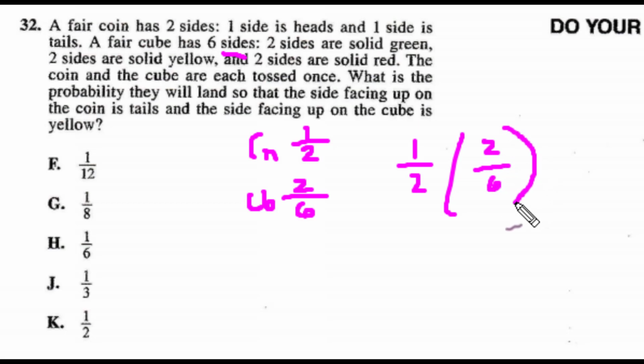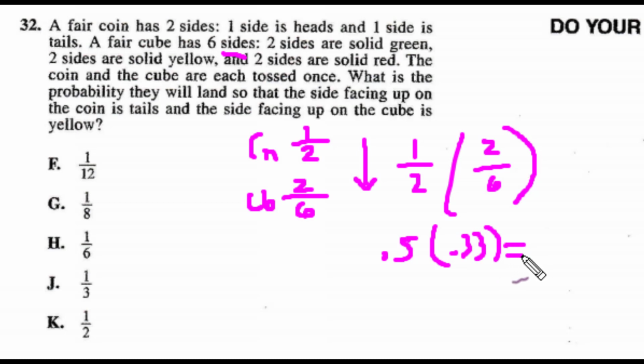Classic Professor Thomas, lazy, lazy, lazy. I don't like fractions, so what do I do? I just divide this out right away. When I do that, I get 0.5. And then 2/6 can be reduced to 1/3, which you already know is going to be 0.33. Then you just simply multiply those 2 together, and when you do that, you come up with 0.166. Let's take it out 1 point further, 0.1665.